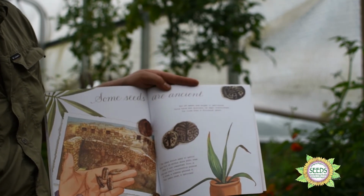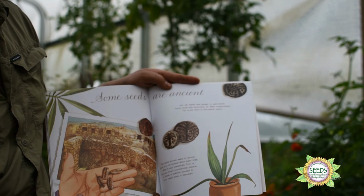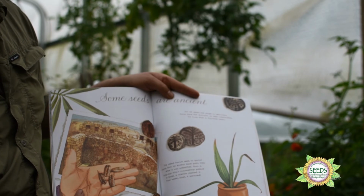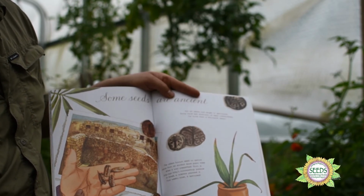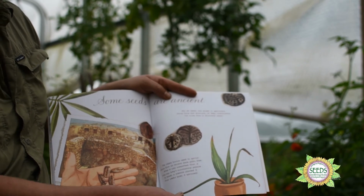Some seeds are ancient. Not all seeds are eager to germinate. Some have lain dormant or slept undisturbed for more than 1,000 years. The oldest known seed to sprout came from an extinct date palm tree. After it was unearthed from a long-ago king's mountaintop palace in Israel, scientists planted it, and 4 weeks later it sprouted.